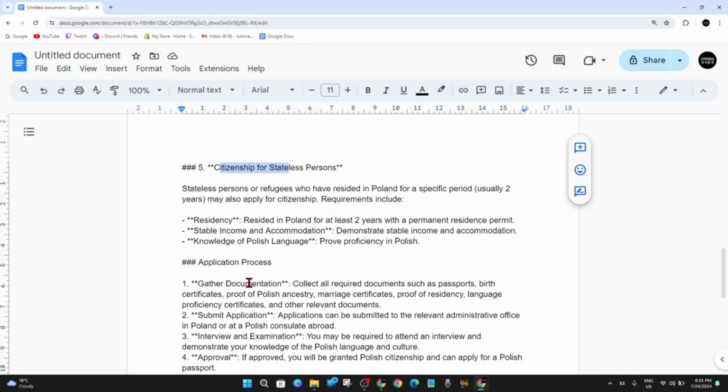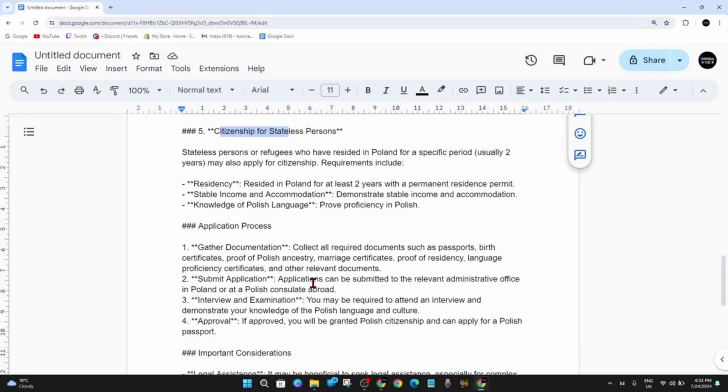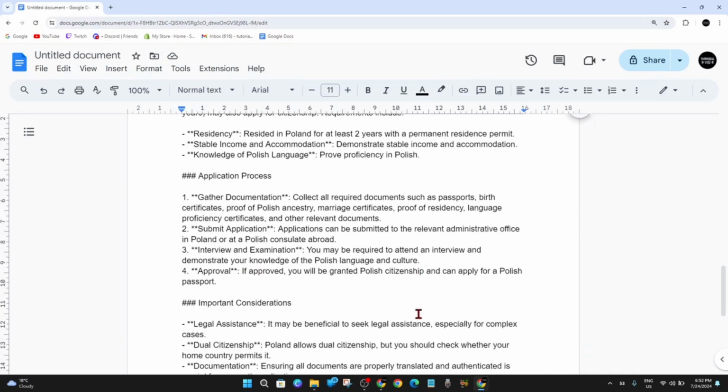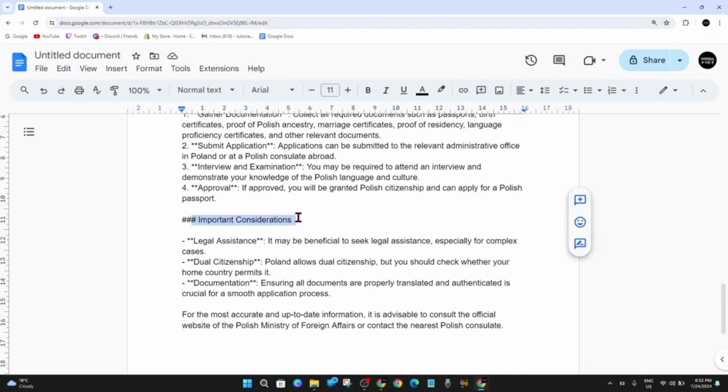So you want to gather all your documents, such as your passport, birth certificates, proof of Polish ancestry, etc. And then from there, all applications can be submitted to the relevant administrative office in Poland or at a Polish consulate abroad. And then from there, you might be interviewed or have an examination. So from there, you need to demonstrate your knowledge of the Polish language and culture. And then once all said and done, if approved, you'll be granted Polish citizenship and can apply for a Polish passport. And now just some important considerations.